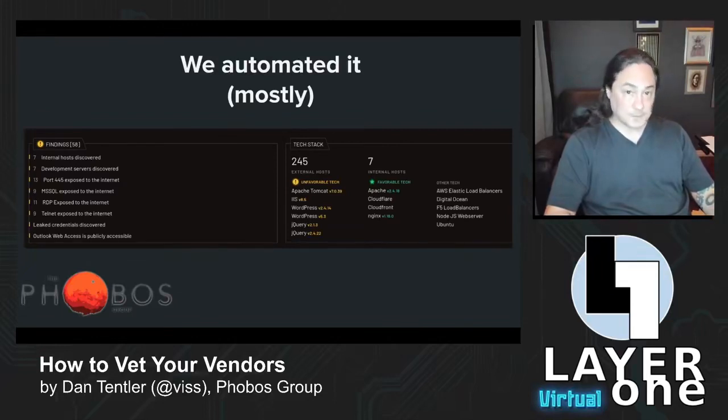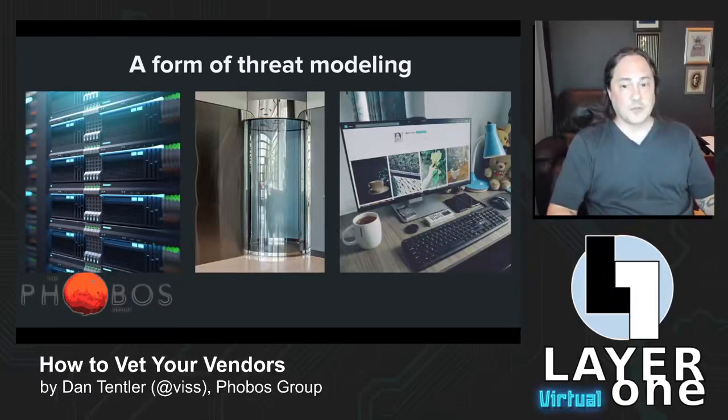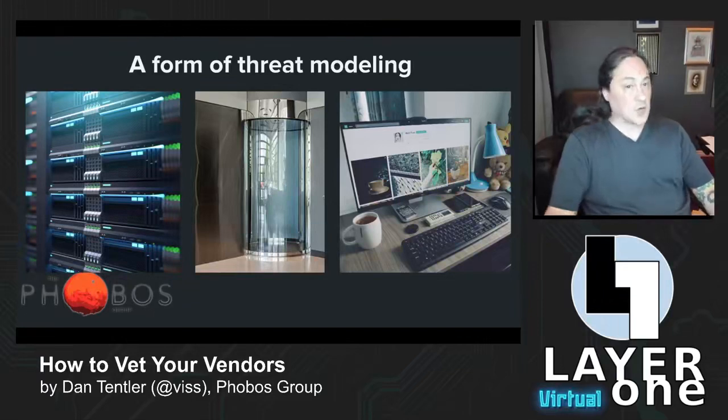So the TLDR here is basically that we're doing a threat model specifically for the relationship between your business and the vendor. It's a very limited one, for the narrow circumstance of what happens if this vendor gets popped or otherwise has some huge issue, how is that going to impact my company? Who is the vendor?